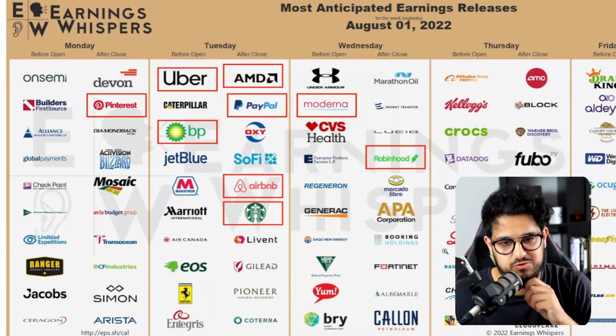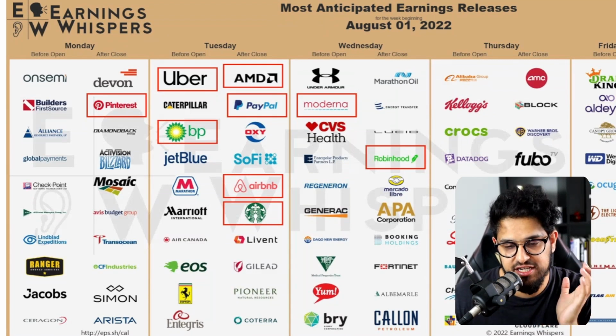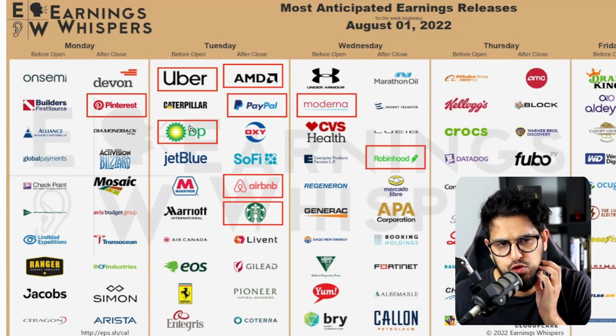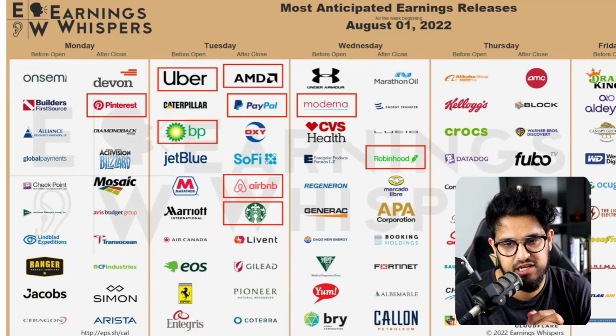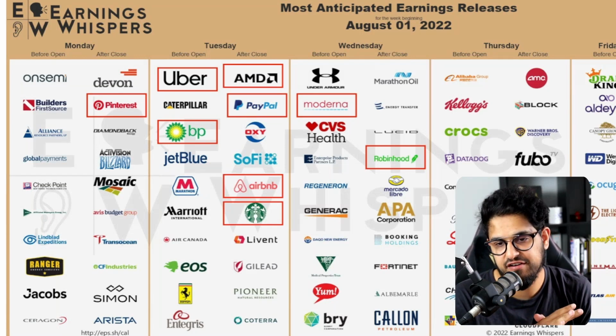Not as important as last week. Last week was the most important week of the year, and the market did really well last week, but you still do have a few important ones. You got Pinterest this week, Uber, BP, PayPal, AMD, Airbnb, Starbucks, Moderna, Robinhood, just to name a few of the big companies announcing earnings this week. Also got Twilio, AMC, DraftKings, and various others as well.